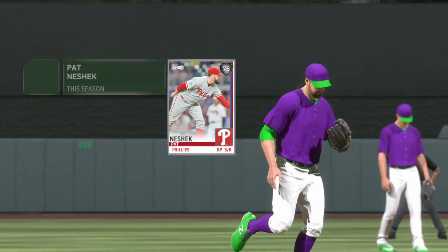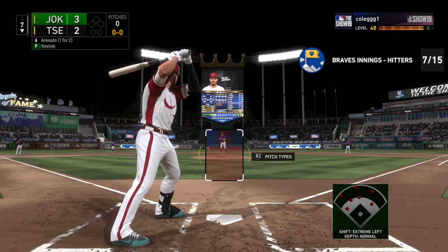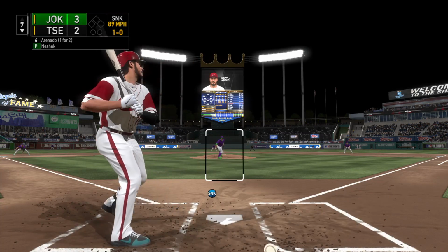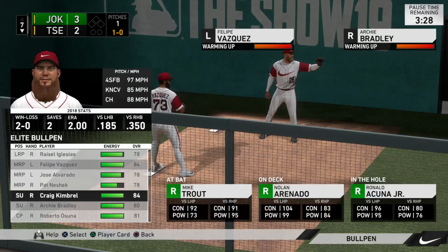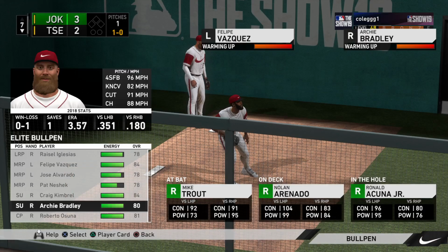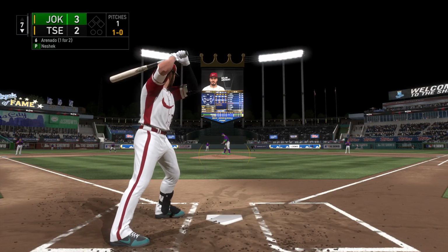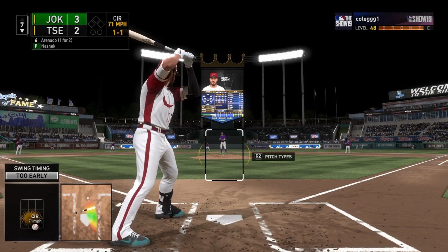Pat Neshek gets the call from the pen to take over on the mound and start the home 7th. Digging in to try it again, Nolan Arenado. He went deep last time up. He'll start him with a sinker here, but that sinks a bit too much that time. It's 1-0. Here's a swing and a miss, 1-1.